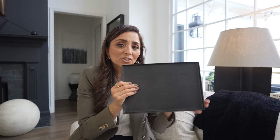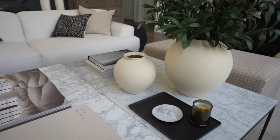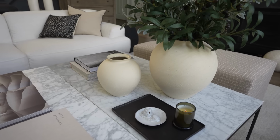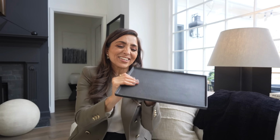But I love how it's got that metal iron finish to it, really heavy. I don't know if I'll eventually move it to the bathroom. You know me, the trays can go anywhere. So I was already like, oh, I could put it over by the entryway, I could put it on the console table, I could put it in the bathroom, the dresser. I'm like, maybe I should buy a second one. I really love it. It was really affordable. I think it was about $30.